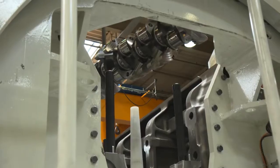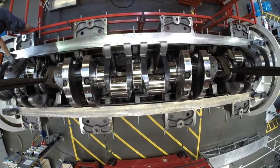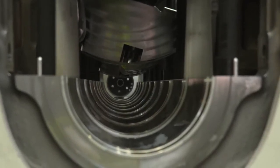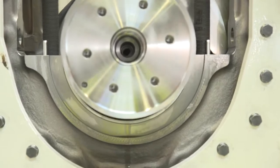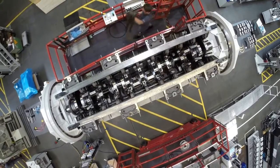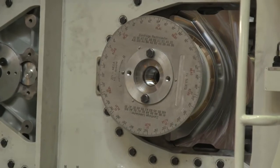Suspended from the overhead gantry, the huge shaft now moves towards the crankcase. Once again, every millimeter counts. Very slowly, 6 tons of high-grade metal are approaching the interior of the engine. If the component were to slew, irreparable damage would be caused. After 20 minutes, the difficult task is completed.